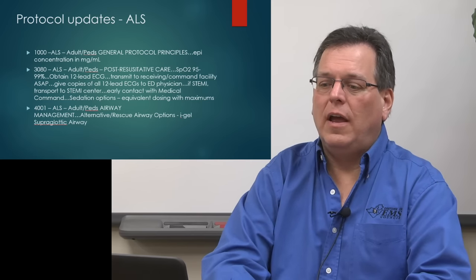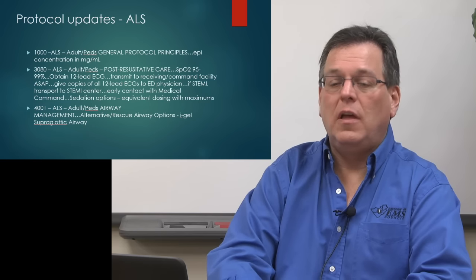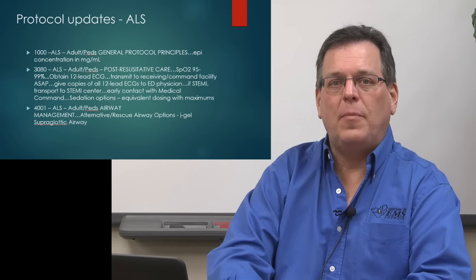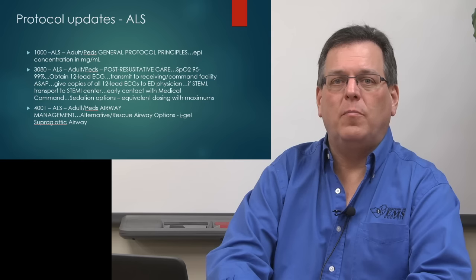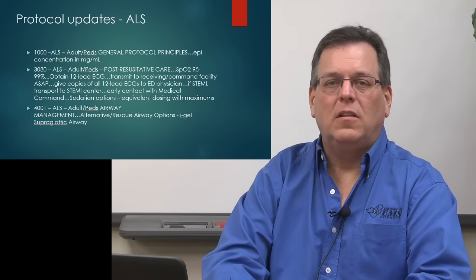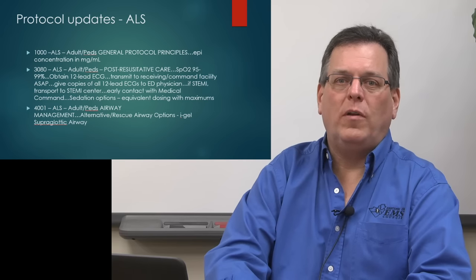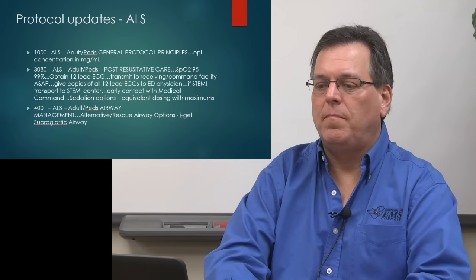starting with ALS Protocol 1000, the general protocol principle, the only change there is with regard to the epinephrine concentration from 1 to 1,000 into milligrams per milliliter concentration. Likewise with the 1 to 10,000 epinephrine, 0.1 milligram per milliliter dosing. And that will be consistent through all protocols that utilize the medication.